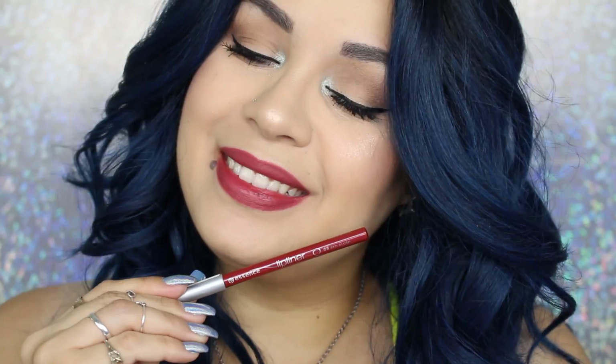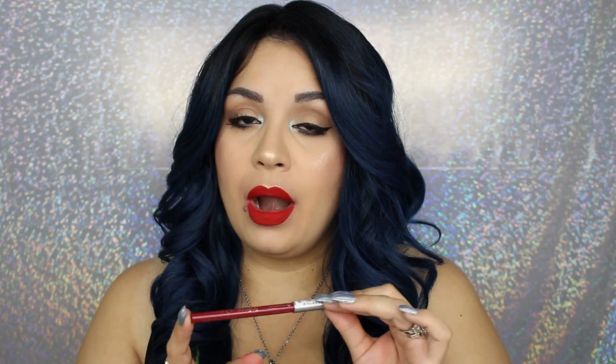You can do a full lip with this, but I do recommend using this with a nude lip, and you could definitely make it more amped up, make it more mauve. It is a really pretty, inexpensive lip liner, and I highly recommend it.